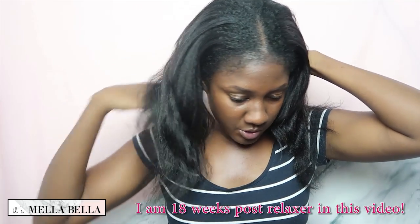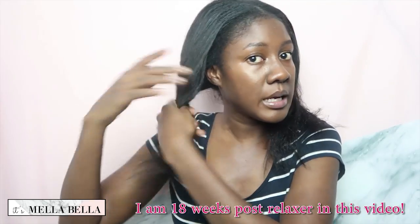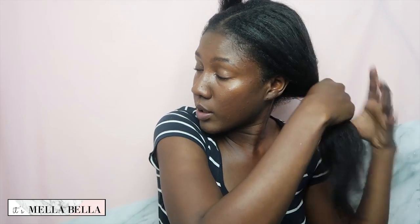I will be using some sectioning clips just to make it a little bit easier for me, so I'll just grab them over here. But I typically like to moisturize and seal in 4 sections, so that's what I'm doing right now with my fingers, just sectioning my hair in 4. Alright, so I'm just gently finger detangling my hair to make sure that there are no knots and tangles.